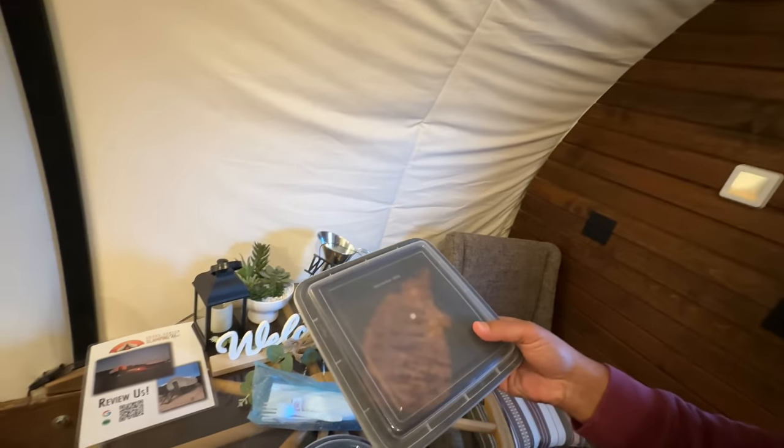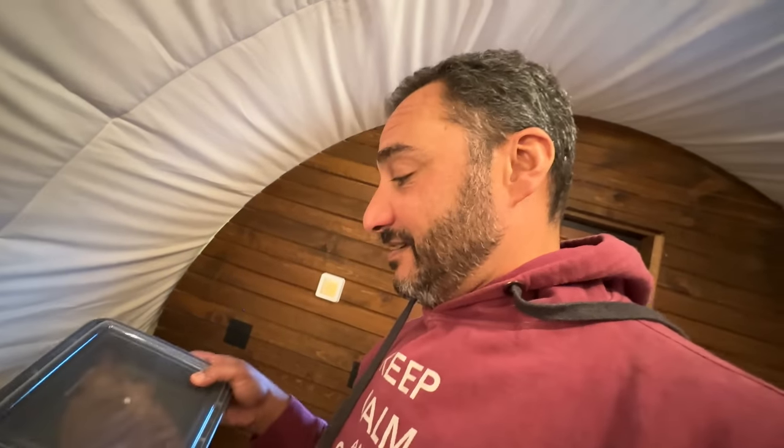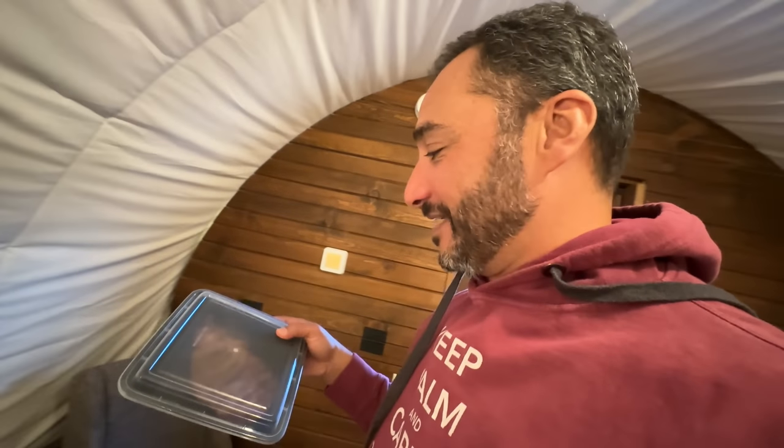I ordered steak, assuming it came with something, and I've got a steak with nothing else in it. Just a steak. And Anne ordered some veggies, so she's got all the grilled veggies. So I guess I'm going to have some of Anne's veggies with my steak. I think you've got to be very clear when you order what it is you want to have. But steak looks good.